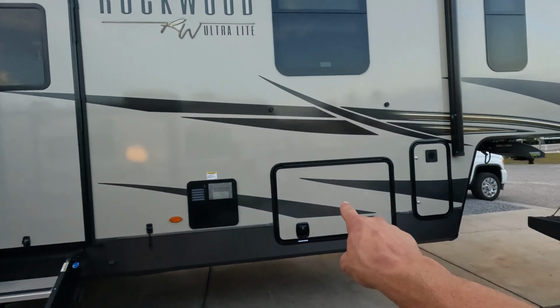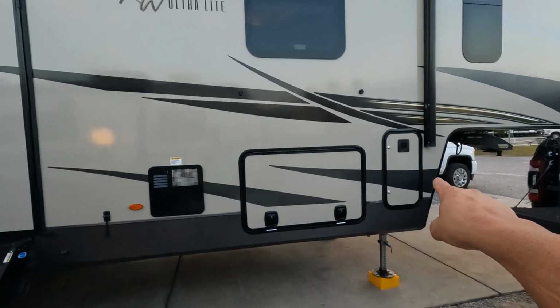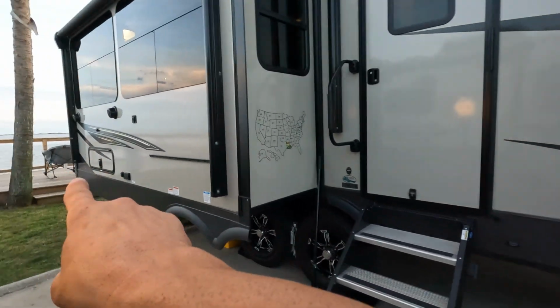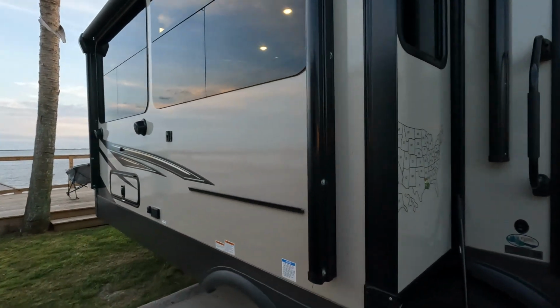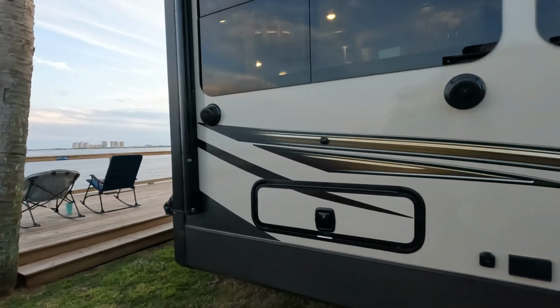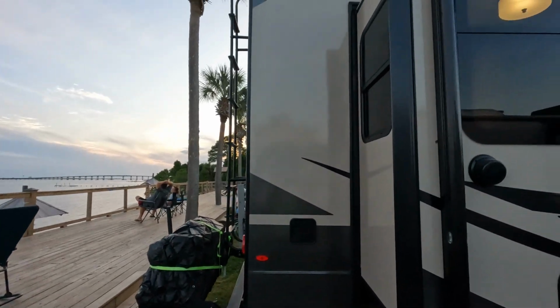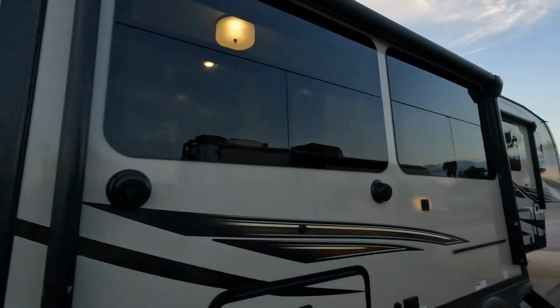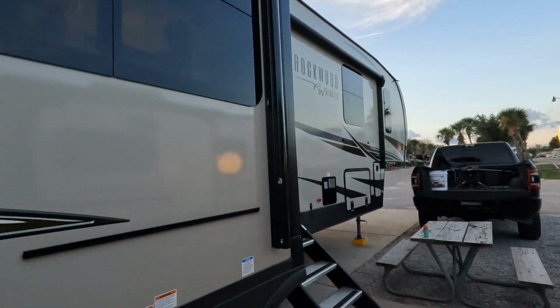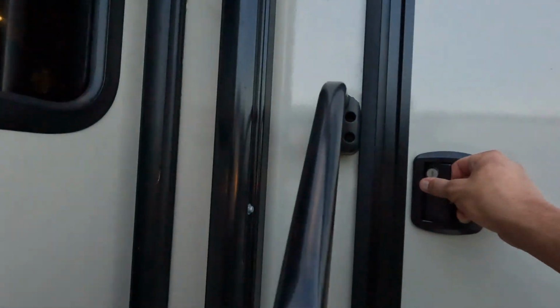It has our basement, really nice pass-through basement. That's our propane. That is my barbecue storage right here. I love the windows. That's my little barbecue storage. Our rear rack. And we got a ladder. It's a walkable roof. And we're gonna go inside while it's still clean, hopefully.